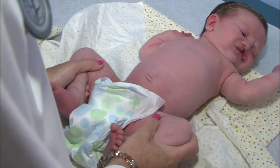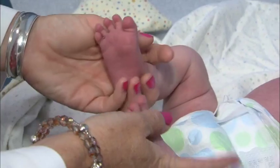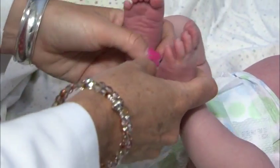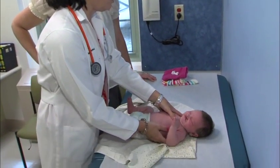Okay. And what we feel for is a feeling of a click or some kind of a noise, but she doesn't have any of that. Next, we're just going to check her feet, and her feet look perfect. And then the last thing I'm going to do is flip her over real quick and just check out her spine.